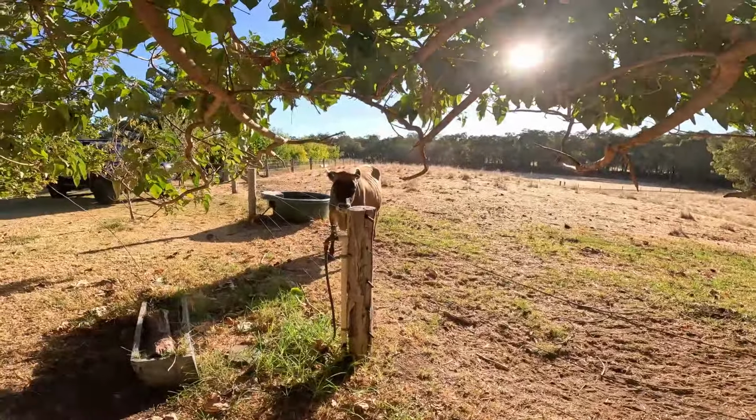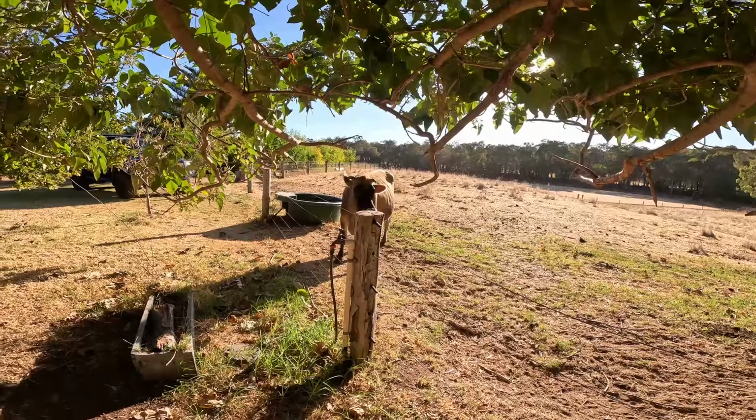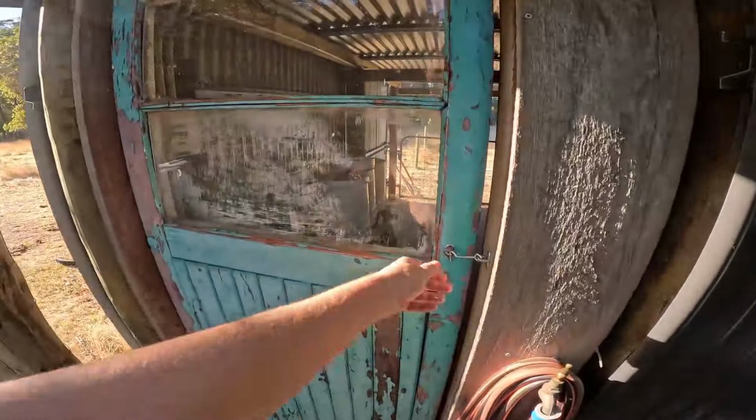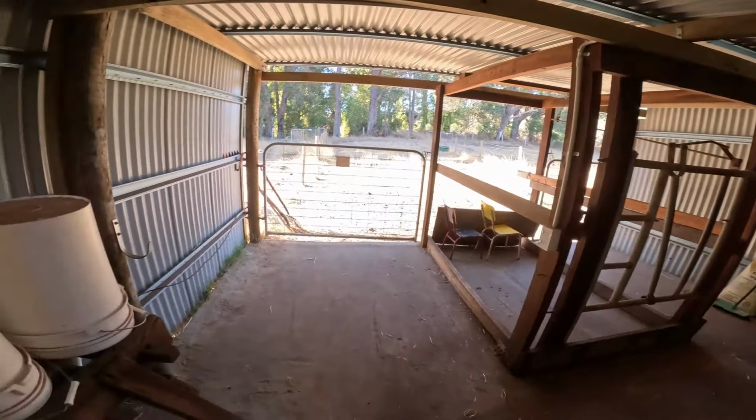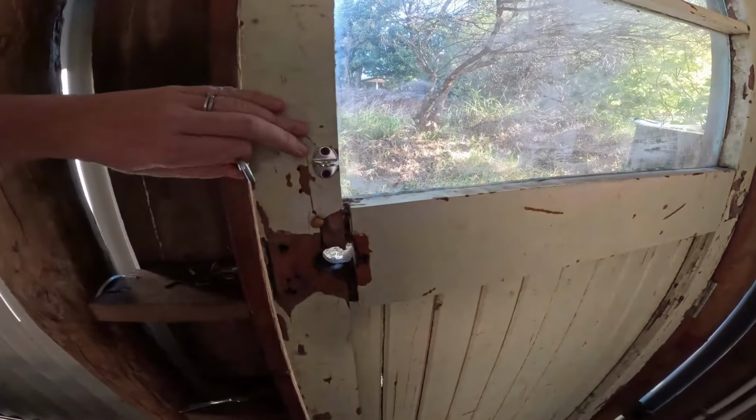Hey honey girl, you ready for some dinner? You want some food? All right, let's see. When I walk down the hill, a lot of the time she will just follow. So I will see you down there. All right, so this is the dairy. Shut that door.